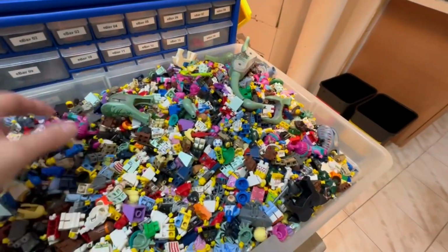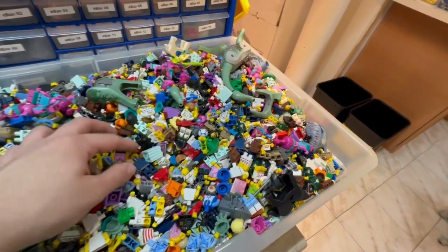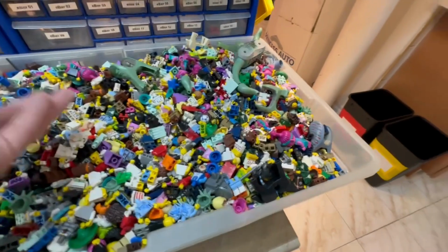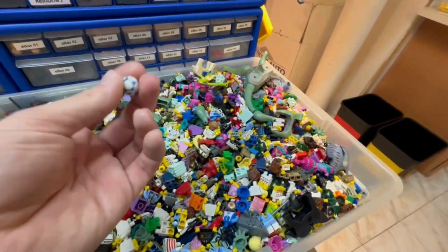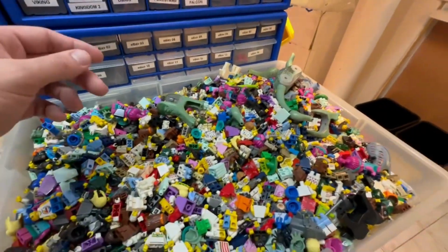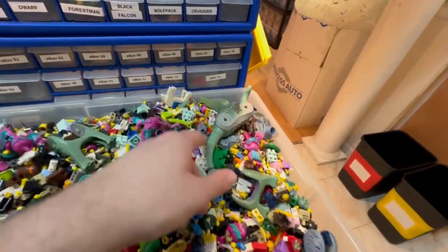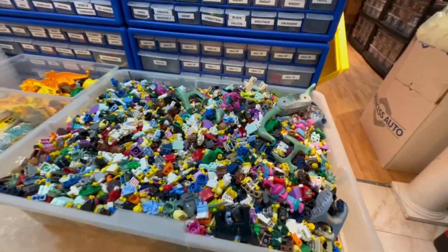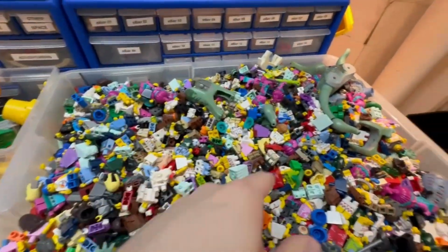So yeah, it's just a really weird combination, with most being in really good condition. But yeah, at least most are in really good condition, so that's the good part. Then there's just lots of really decent parts, like a soccer ball, which is a couple bucks. Then there was a whole bunch of headdress parts, which I can't see right now. I know they're here because I found like 3 or 4 of them.